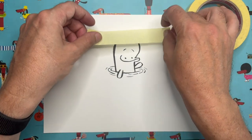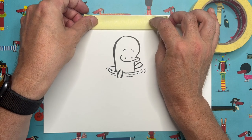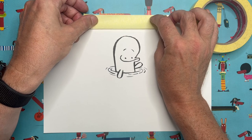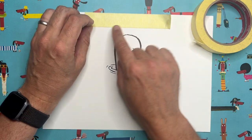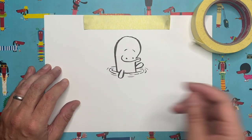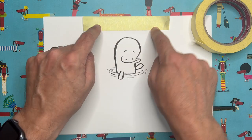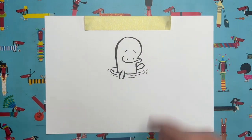Okay, so what we're going to do, we're going to stick our first bit at the top like that. I'm going to use the edge of the paper to make sure I get this square, like so. So we're going to stick that down and I'm just going to press that end. I don't want it to stick too much to the paper because we don't want it to tear off paper when we lift it up at the end. So I'm just going to stick down the end nearest to the whale. Right, and now I'm going to do the same at the bottom and the sides.